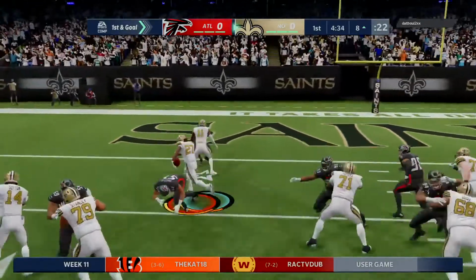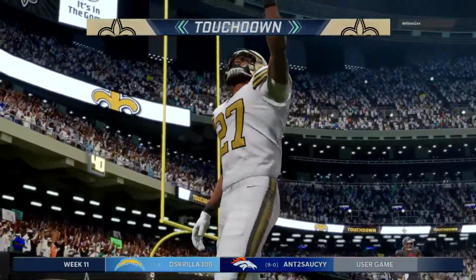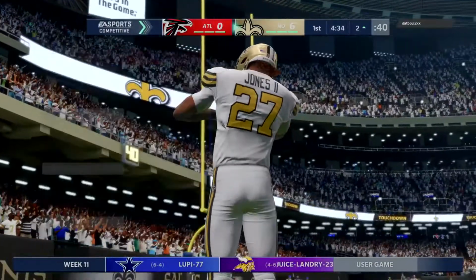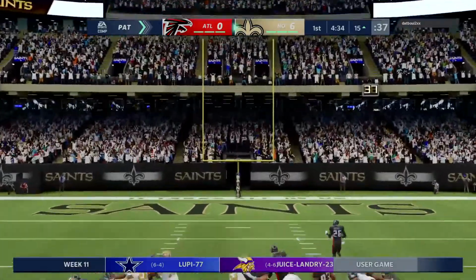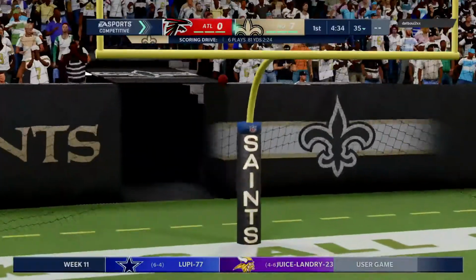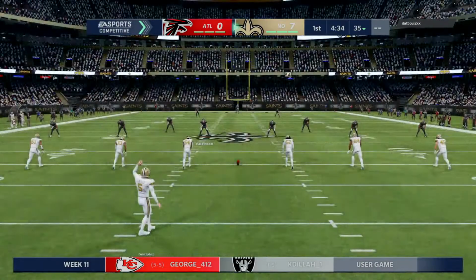Now Jones. And he is into the end zone. Touchdown to the Ravens. Ronald Jones hitting double digits with his 10th touchdown of the season. And the Saints take it right down the field and score on the opening drive. Gonzalez able to tack on the PAT. And it's now a 7-0 game.